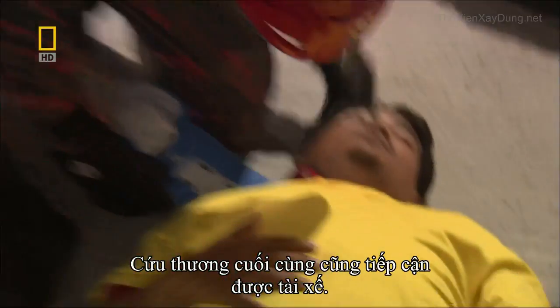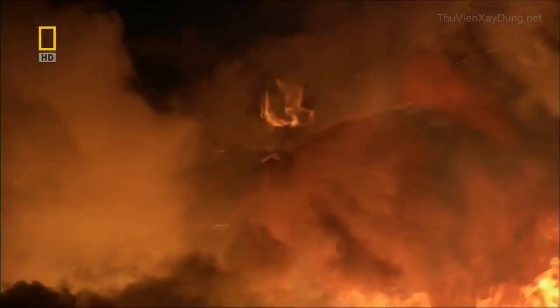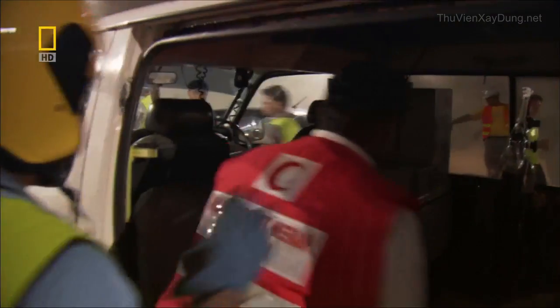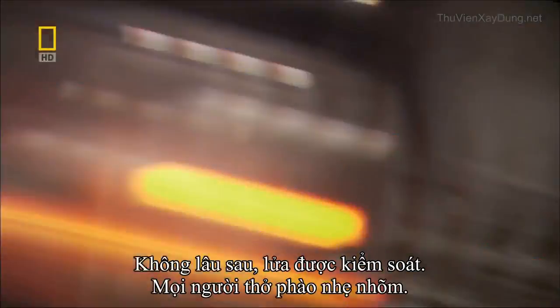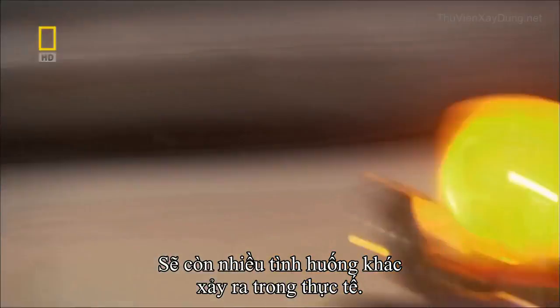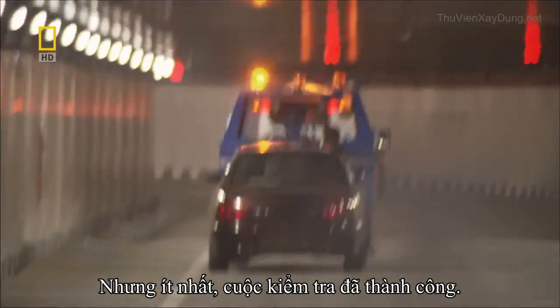Medics finally reach the injured drivers. Firefighters start to douse the flames. The smoke levels appear to be dropping. The passengers are on their way to hospital. And soon the fire is out. Officials breathe a sigh of relief. They have staged this accident to test the smart safety teams. There's no telling what would happen in a real emergency. But at least this test has been a success.